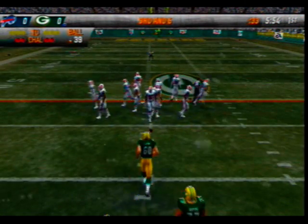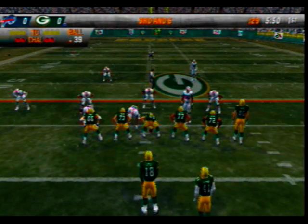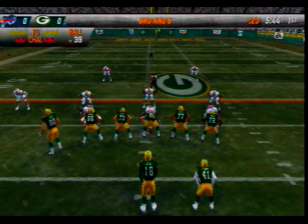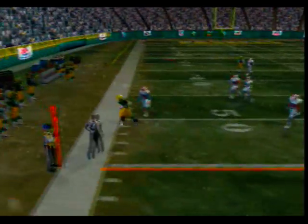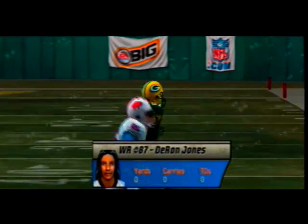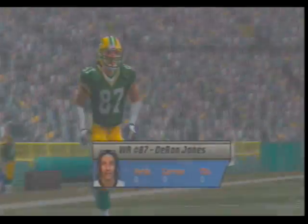Third and six. Ball on the 39-yard line. Buffalo comes out in their nickel package. Hey, watch the screen. Gets the pass off, and he can't hang on it. It looks like he had it under control, but just lost a handle on it. When it's cold out there, you got to find a way to keep your hands warm. If you don't, a lot of them are going to slide right through.